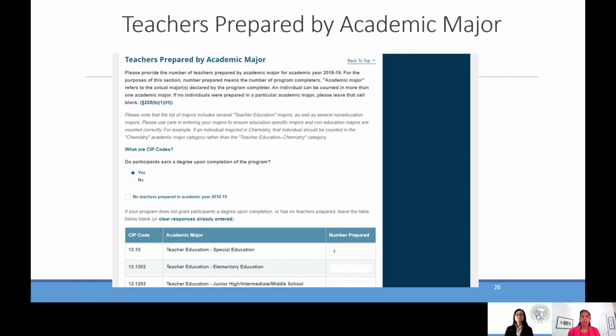The next section is teachers prepared by academic major. Here again, slight changes were made. In prior years, this section was for all teacher preparation programs. Since it stands for academic major from undergraduate level, some institutions had a hard time because they didn't have that information. So now the question is, do participants earn a degree upon completion of the program?